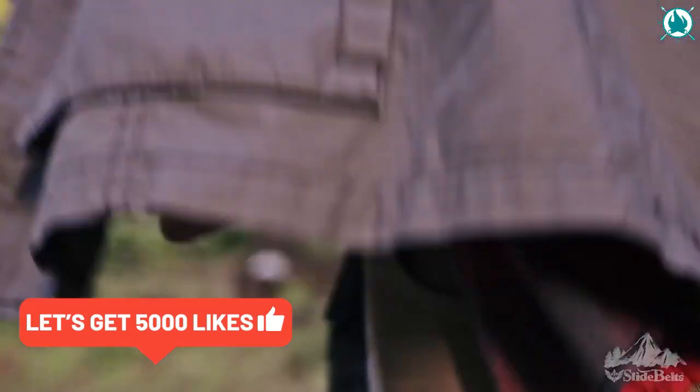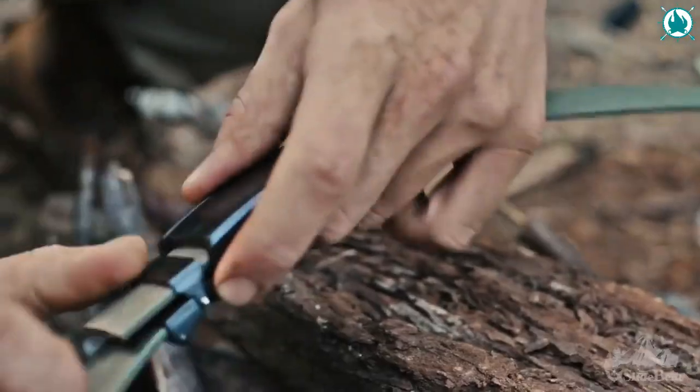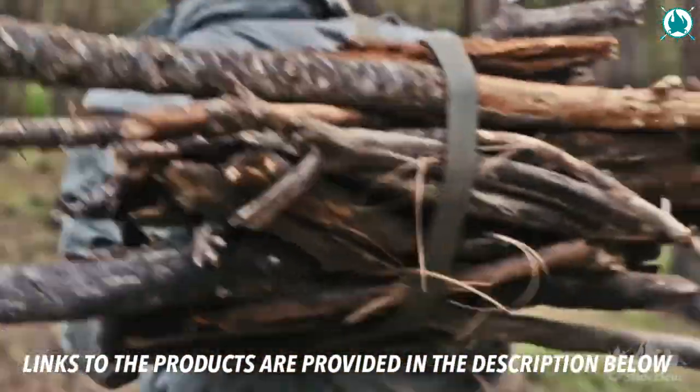The belt is designed to withstand the harshest conditions, so you can also expect to use it to carry branches or kindling for your campfire. The price of this is only $129.